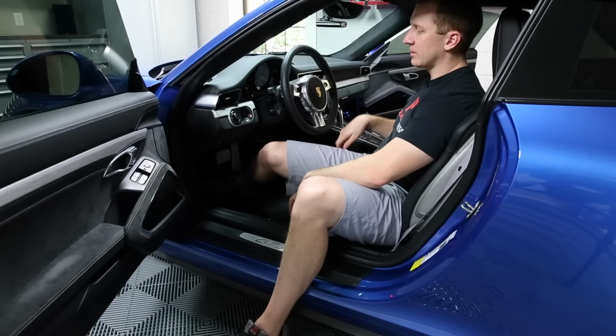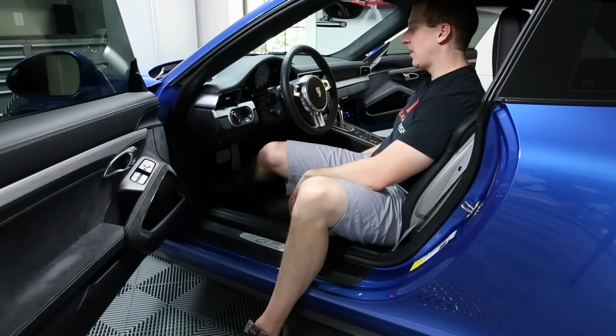I do like the Alcantara on the seats because it's so hot in Florida. I just feel like I'm not as hot. I don't have heated seats. I don't have cooled seats. Cooled seats is not an option on this car, but I don't have any of that stuff.